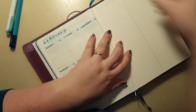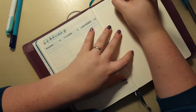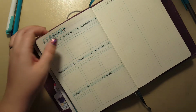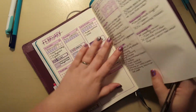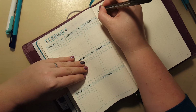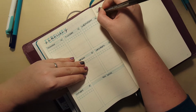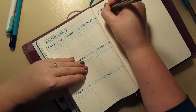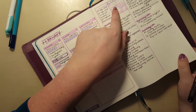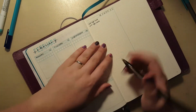So we have the header at the top. So Sunday, Saturday, Friday, Thursday, Wednesday, Tuesday, Monday. Sorry, I'm still getting over this bug thing that I had. So last week I did AM eye care and PM eye care, which as you can tell I did not do very well with this week. Sorry, I just move that down a bit. Did not do very well with that at all.